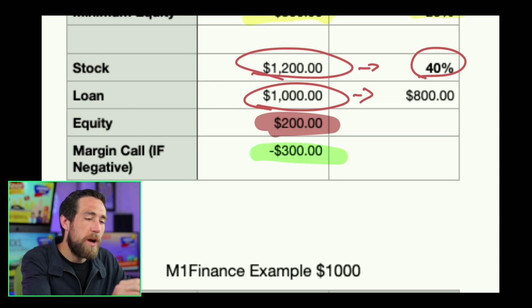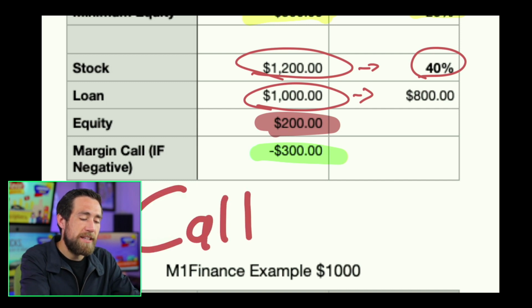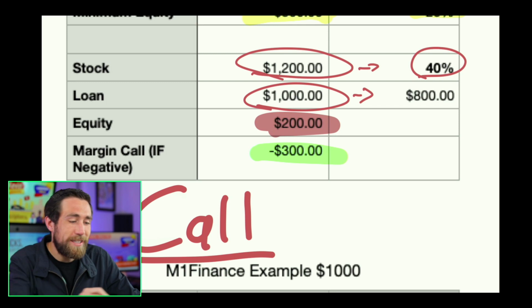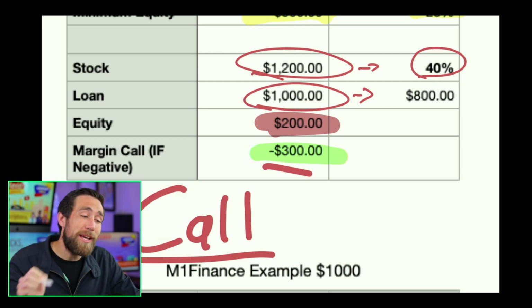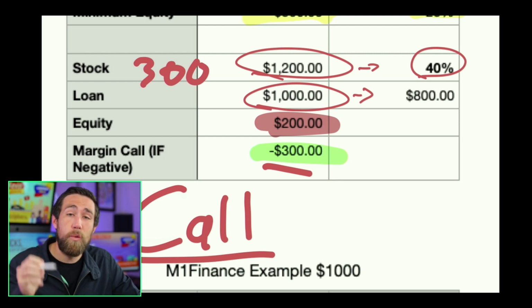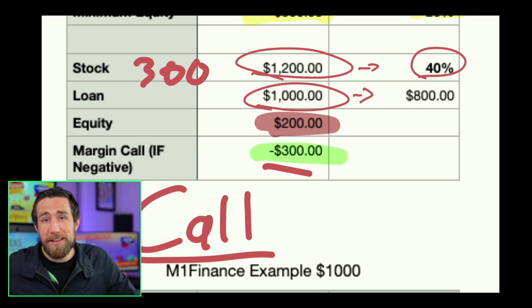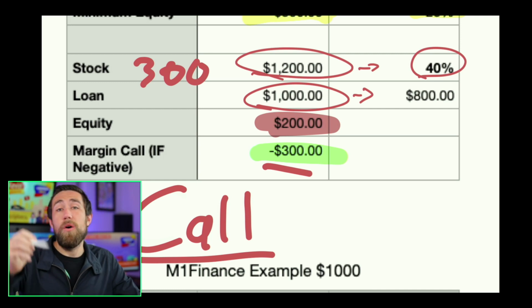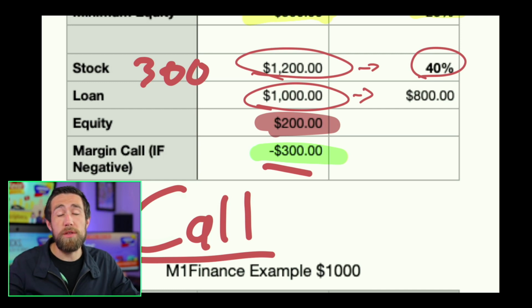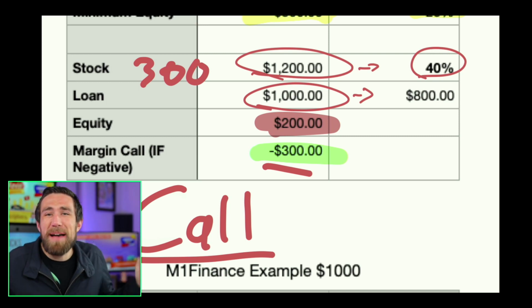And now Robinhood could call you up, literally call you up if they wanted to, but they'll probably email you or send you a notification and say, hey, you owe us at least $300. You can now go sell $300 worth of Tesla stock while it's just lost 40%, or go get some cash out of your bank and get it over here. We'll give you maybe 2 to 3 business days to come up with the money if we feel generous. And if we don't, we'll just sell the stock automatically for you.